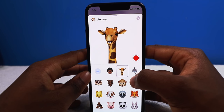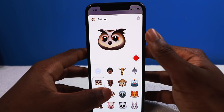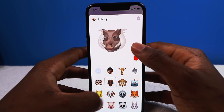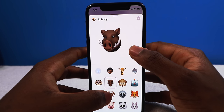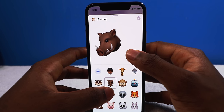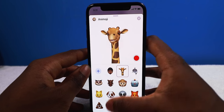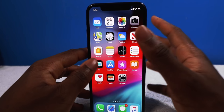You have the giraffe, you have the shark, you have the owl, you have the hawk, or the hog, I should say, the hog. Oink, oink, oink. Yeah, so brand new Animojis, that alone might be worth the upgrade for you.